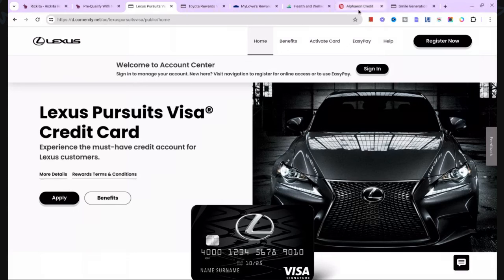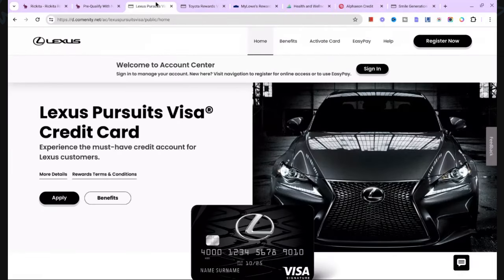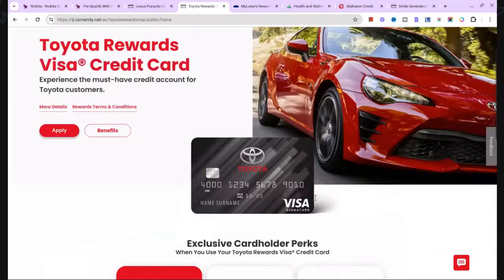So far we went over 4 credit cards. We have the Alpheon, we have the Smile Generation, we got the Lexus, and then we also got the Toyota. And then also, I did not point this out, Community Capital Bank again. Remember, Alpheon is the same company. Okay? So if you can get approved for Alpheon, come on over and try these too. And don't forget, apply for Toyota first.